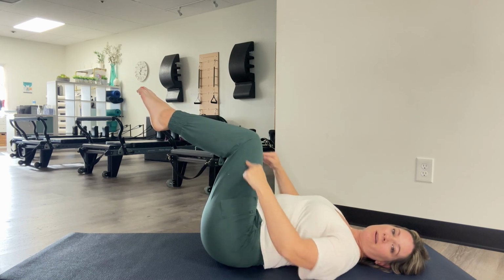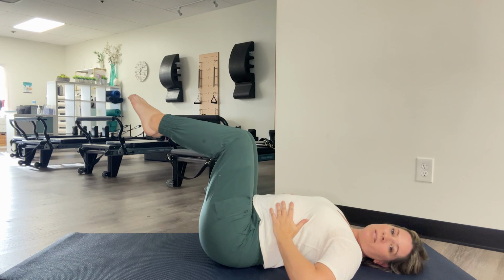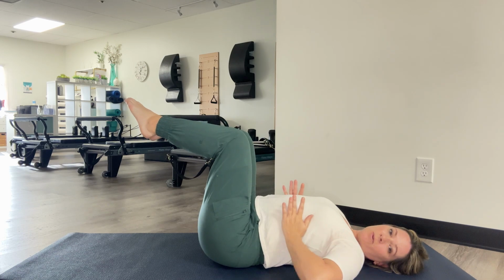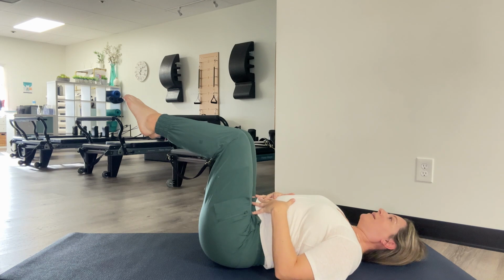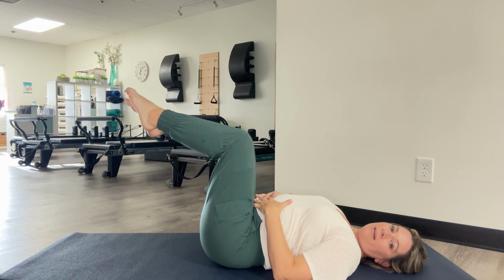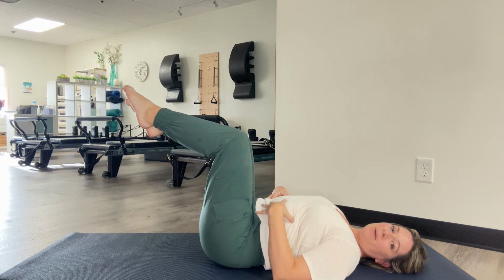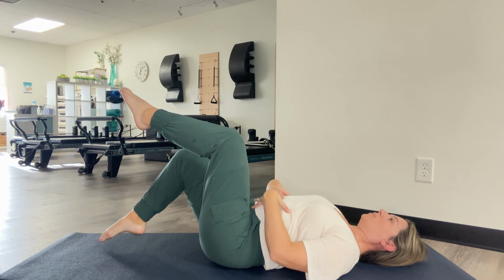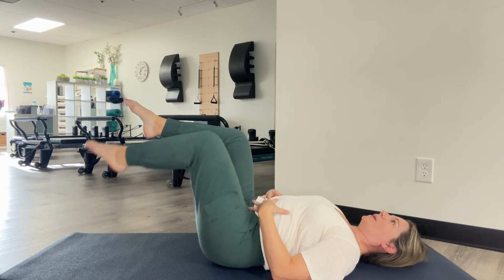So my knees are at a 90-degree angle. My knees are right over my hips. And with doing this, you don't want those ribs to lift off. You wanna think of pulling those ribs together. And you'll inhale first. As you exhale, drop one leg at a time slowly down while you try to keep that core engaged. So pulling in those muscles every time your leg moves away from you.